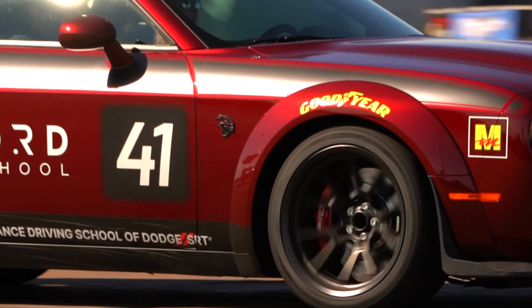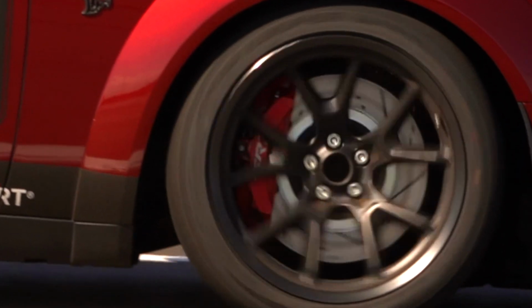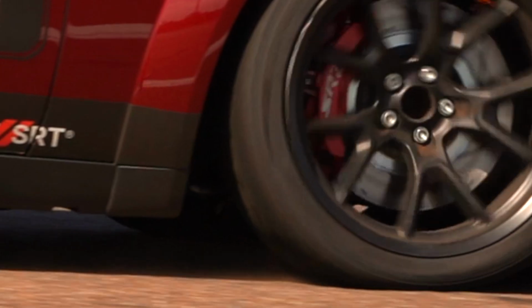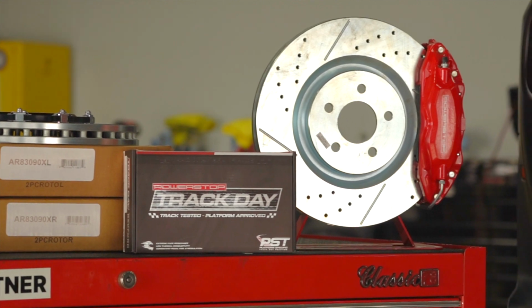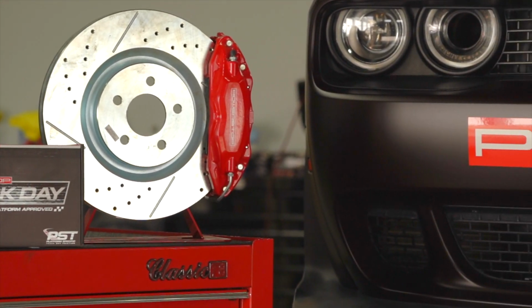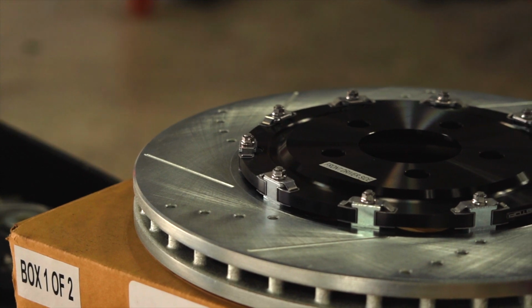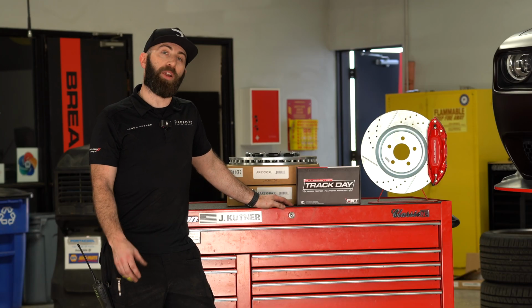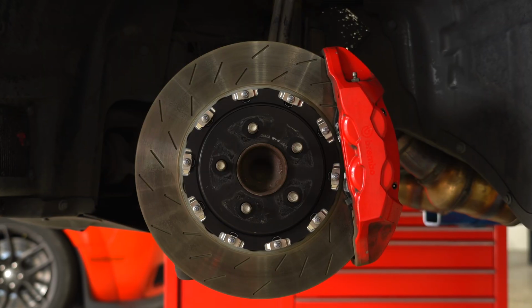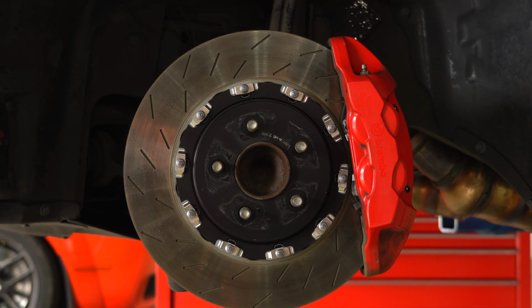One of the only changes or upgrades that we make to the cars from factory are upgrading the rotors and pads. In unison, PowerStop's drilled and slotted rotor tied together with its track day pad provide an enormous amount of initial bite as well as longevity. Here at the school, we are head over heels in love with PowerStop's track day specific brake pad compound. There's a higher concentration of carbon fiber and metallic in the friction pad that helps give the car a lot more initial bite and also helps it with its longevity.